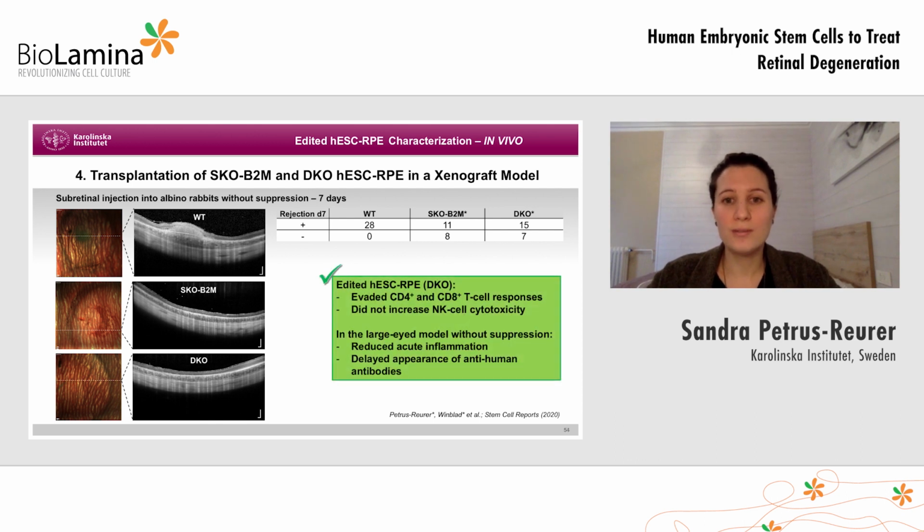In conclusion, the edited double knockout RPE-derived cells evaded both CD4 and CD8 positive T cell responses, did not increase NK cell cytotoxicity, and when transplanted in the large eye model without immunosuppression, they reduced the acute inflammation, and although I did not show it here, they also delayed the appearance of anti-human antibodies present in the rabbit sera that received the edited cells. Therefore, adding another green light to our roadmap for making the derived cells immune compatible.